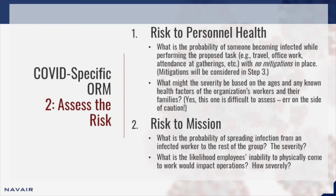Severity of the impacts to personal health may range drastically from no symptoms to severe respiratory damage to death. The consequences to mission may include closing a work center, product line, or other facility, which in turn may impact the delivery of a product to the fleet or other customer.